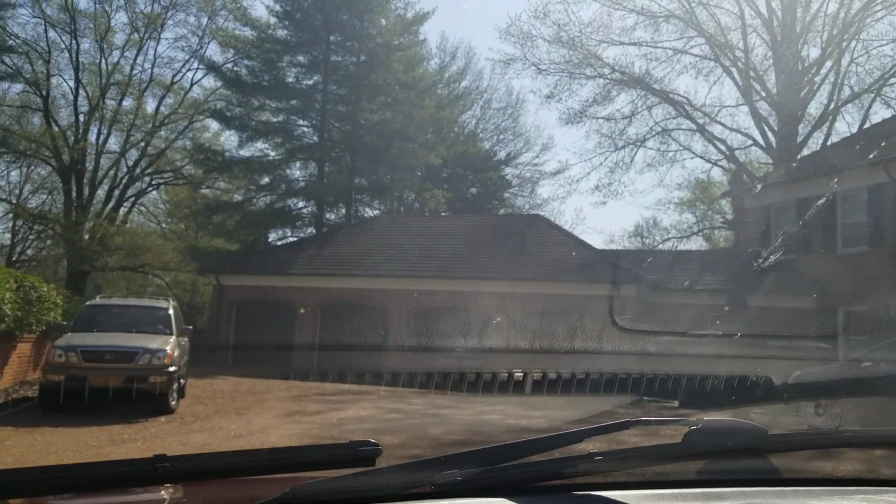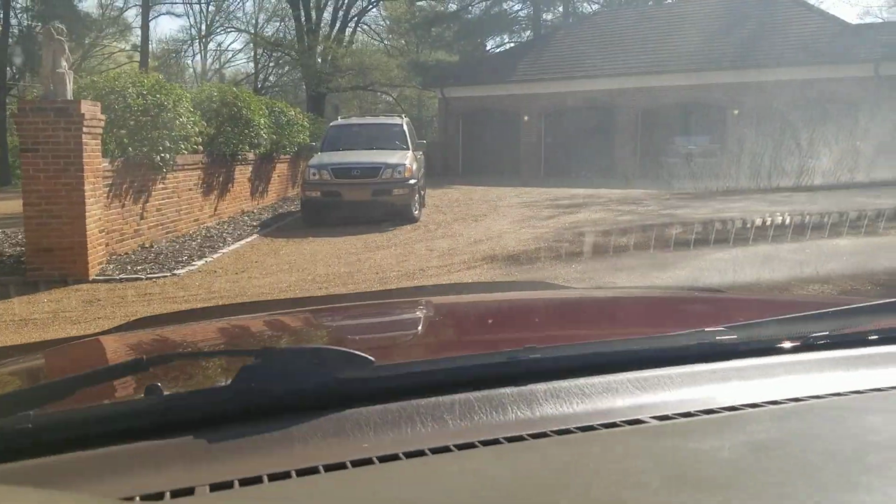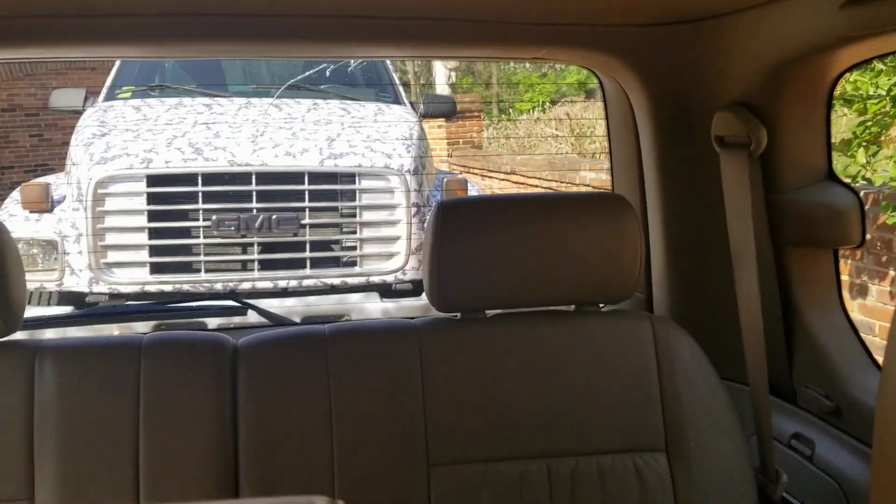Sunroof. Let's see, we'll do the tilt up, tilt down. Let's see, we'll slide it back. And so we did all lights work, highway lights, let's see, wipers, rear wiper. And like I said, everything works.